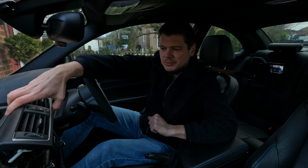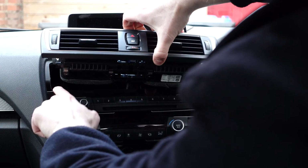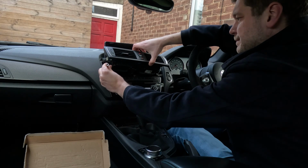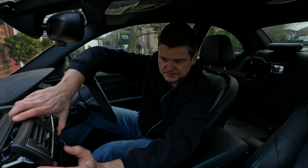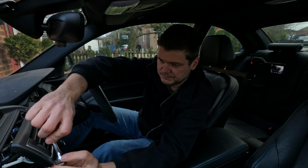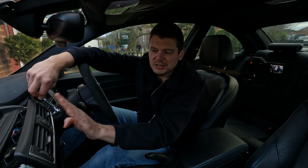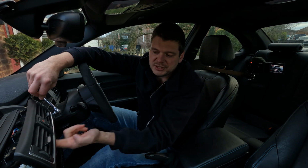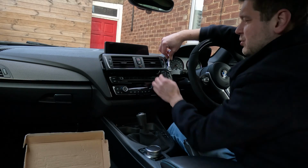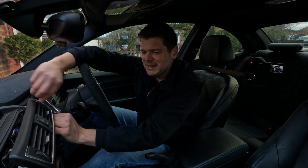Okay, so that came out pretty easily. So now we need to remove these 2 Torx here to release the front panel. It would be easier to actually disconnect this panel because there are 2 wires going into your buttons. However, I'm not going to do that because otherwise I would have to disconnect the battery. So yeah, there's no point.